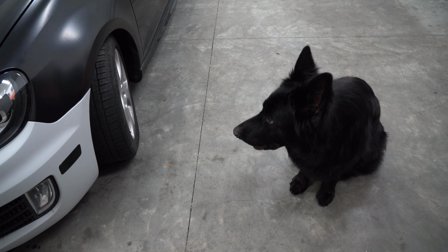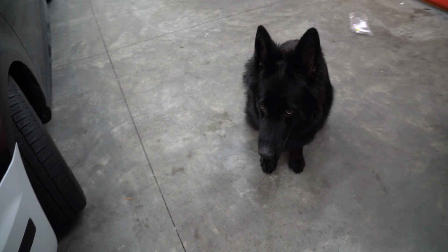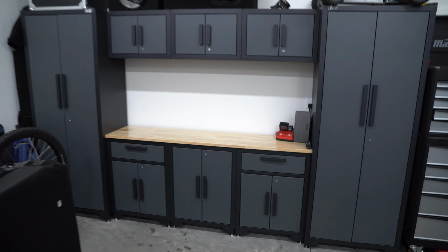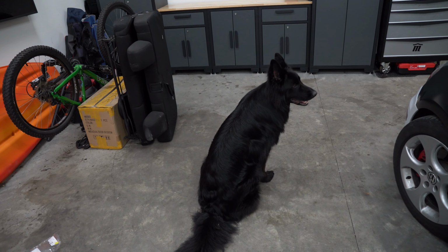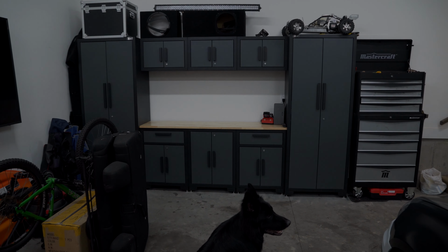Isn't that right, Mika? Oh, there she is. And also, pick this up. Pretty sweet so far, eh, Meeks? Just lots more places to hide treats.